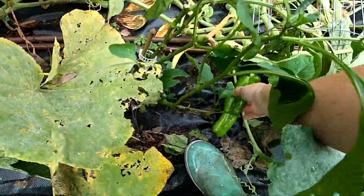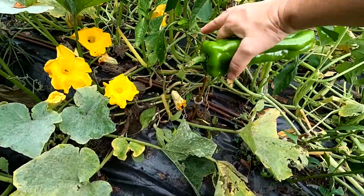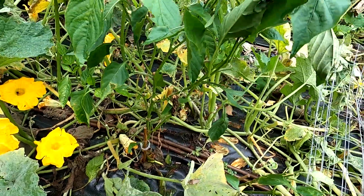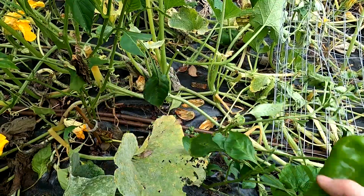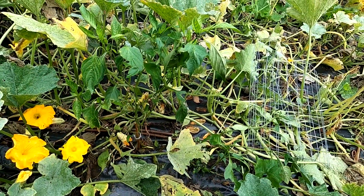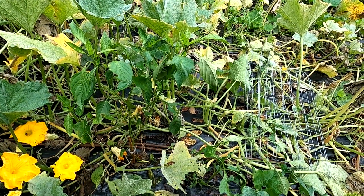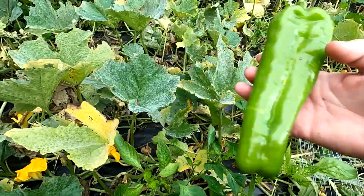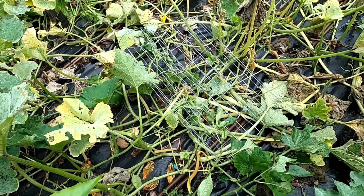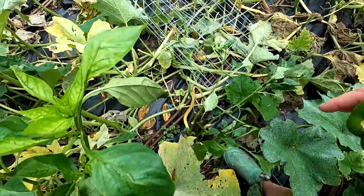Oh, look. This is a giant Marconi. Beautiful pepper. This one was loaded with peppers too. They're all gone. Completely gone. And this one had at least 2 or 3 on there. This is the only one left out of those 2 bushes. I could cry, but I'm not gonna cry, because you work so hard to get a pepper like this, and then some animal comes in, probably a raccoon, because look how dented it is. All the peppers are gone.